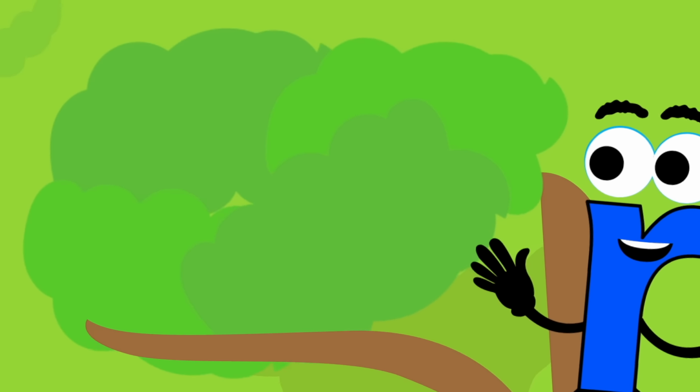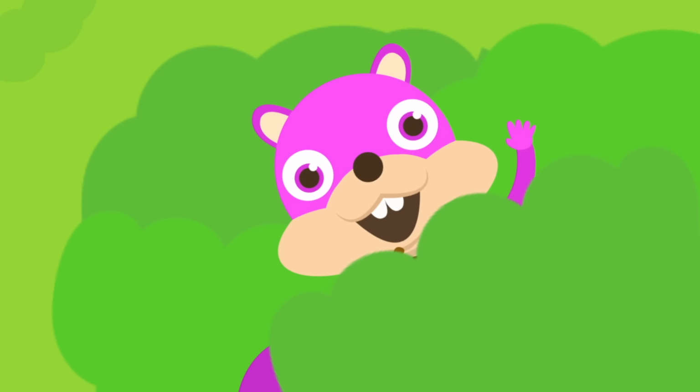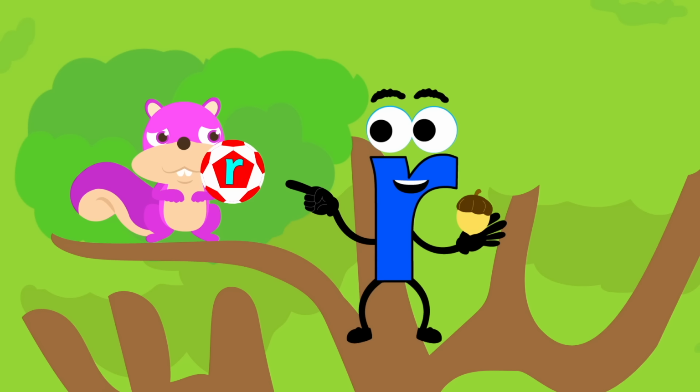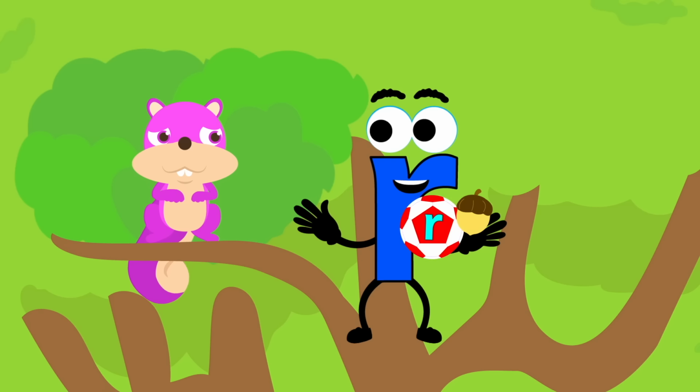Oh, who's that? Oh, it's Squirrel. Hello, Squirrel! Ruh, ruh, ruh, ruh. Look! It's letter R's ball! Squirrel thought it was a nut! Aw, that's nice! Squirrel gave letter R his ball back!